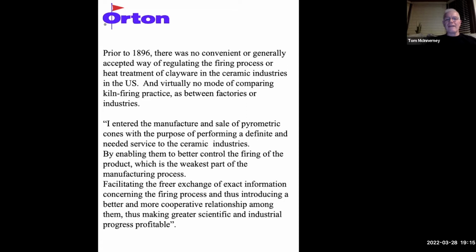So prior to 1896, there was no real way of regulating firing processes in the United States, and no method of comparing one factory to the other, or even across industries. So sanitary ware, pottery, artware, all of this was kind of subjectively done. There were some innovations, but nothing really was being widely used.